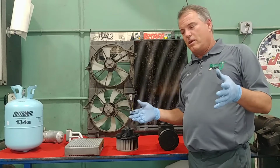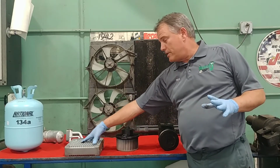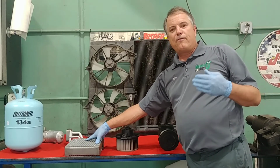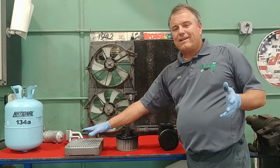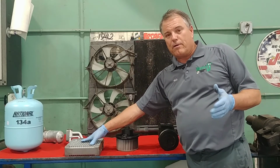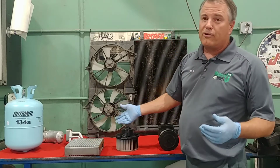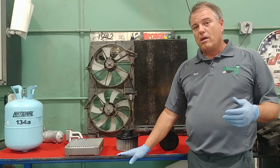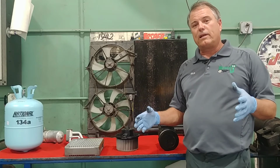One last little note. A lot of cars have a cabin air filter that filters the air that goes over this evaporator. If that cabin air filter gets severely plugged, we won't get enough airflow over this evaporator, and we will not evaporate the refrigerant. It will come out of there as a liquid. It can get to the compressor and it can damage it as well. So a lot of stuff here, but that's basic 101 air conditioning.